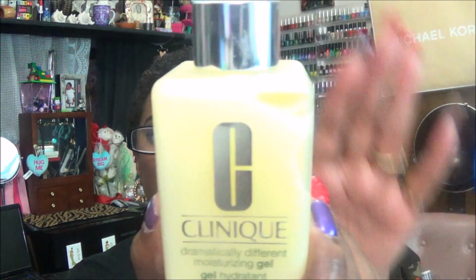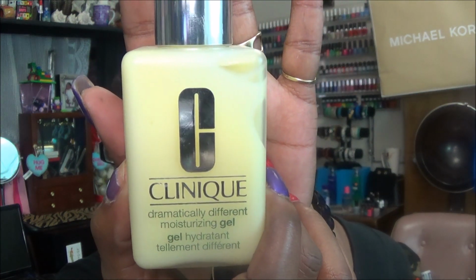Here is another Sephora box. I have been going Sephora happy. I think what I've been trying to do is spend the amount I'm supposed to spend so I can still be a VIB, whatever you want to call it. But I got skincare. First thing I got, and I took it out of the plastic and the box, is my Clinique Dramatically Different Moisturizing Gel. And this is what that looks like.